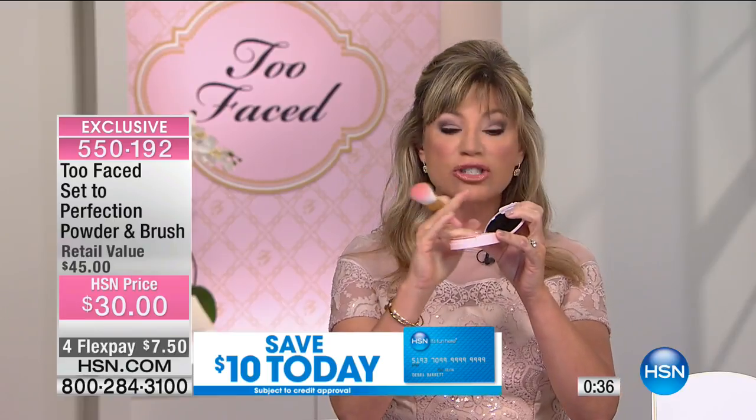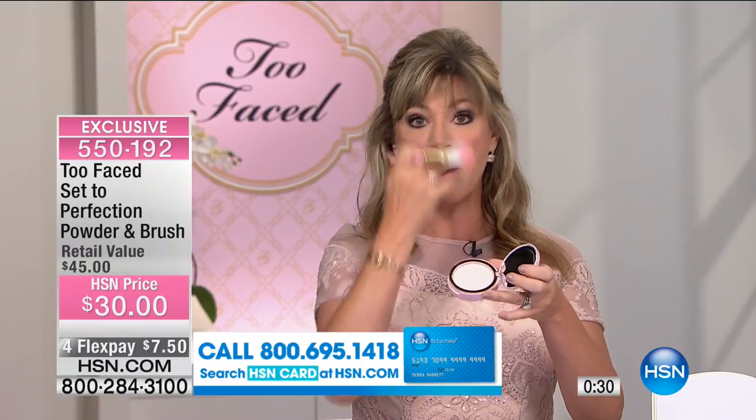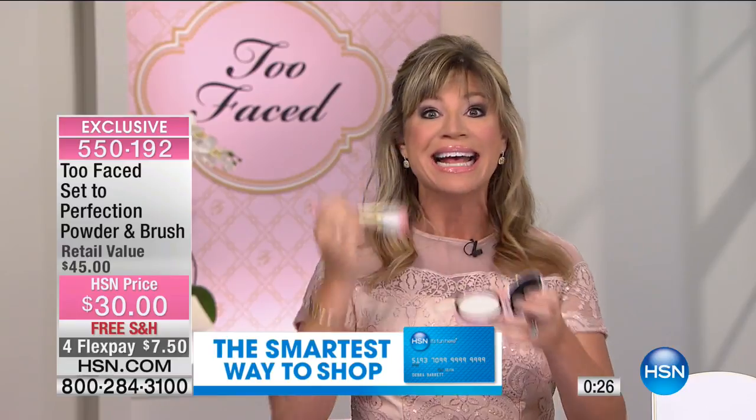It's almost like touching the outside of a rose, one of those petals. That's exactly what you're feeling here, how soft it is. It doesn't even feel like a powder. It feels like it should be wet. Then when you apply it, go maybe a couple layers on your nose where you've got those really enlarged pores and the shine. Then put your liquid foundation, your powder over top of it, or just wear this by itself, or you could put this underneath it. It's up to you.